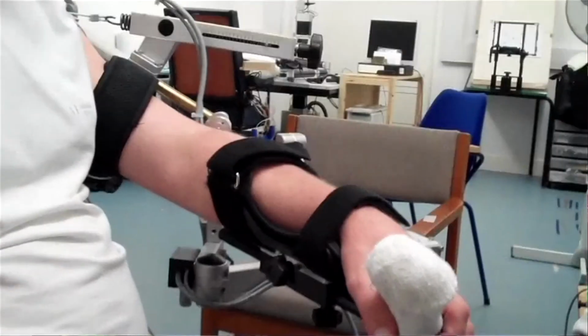And these are quite sophisticated devices: the patient rests their arm in the robot, and the robot will actually move their arm for them as much as they need. So if the person is able to move their arm without the help of the robot, it allows them to do it. But if they need the help, then the robot will move their arm.